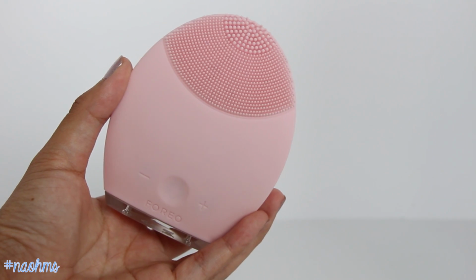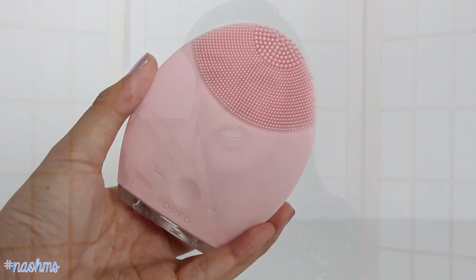And I like the fact that this tool is really easy to clean because the bristles are silicone, and I really like that you can change the speeds of the vibration. You can make it even higher for even more deep cleansing, or you can make it lower if you wanted a little bit more gentle wash.